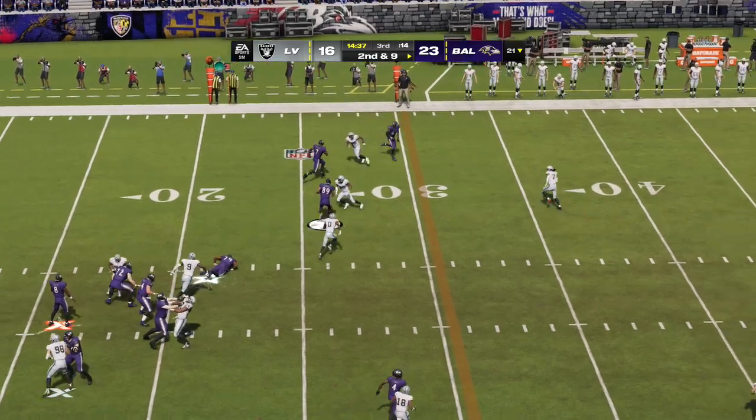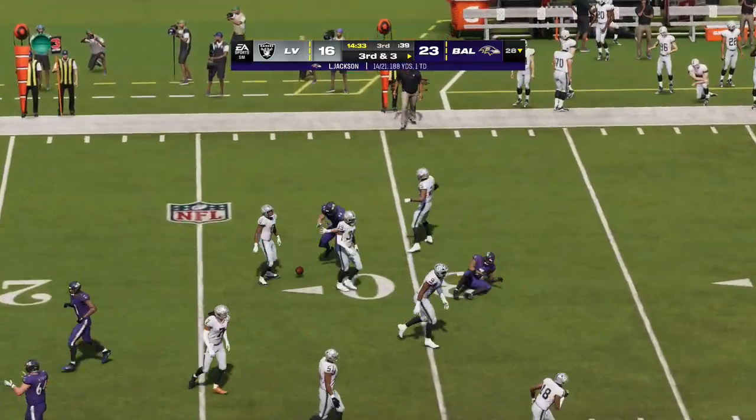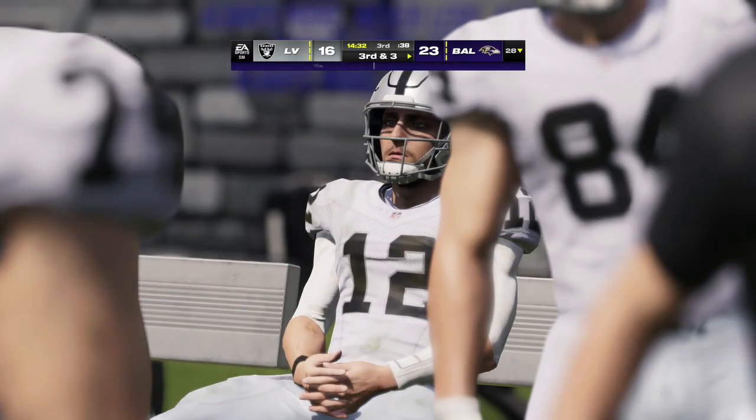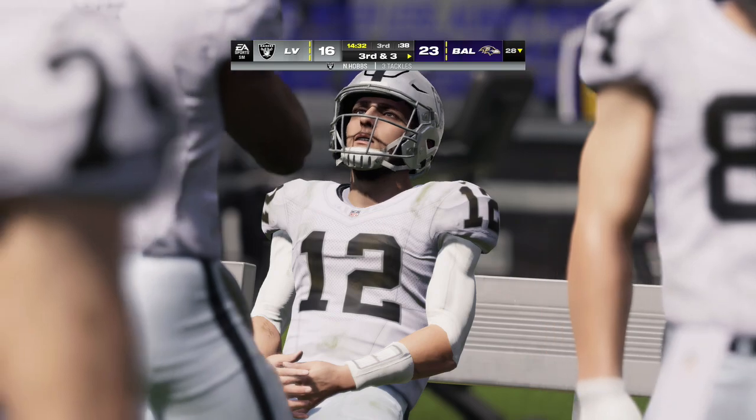Here's Jackson to throw. A short throw caught by Andrews. So the completion good for 7 there. And now we've got a 3rd down and 3. And there's a completion to the tight end.